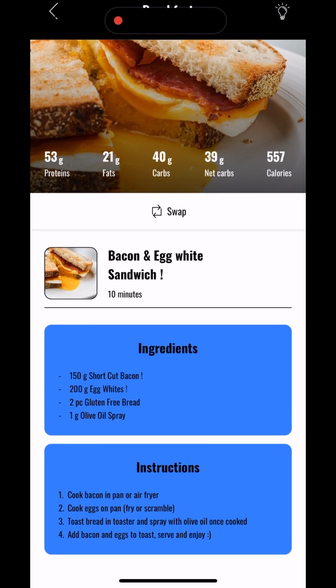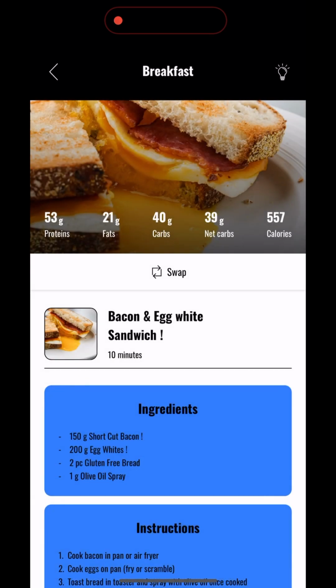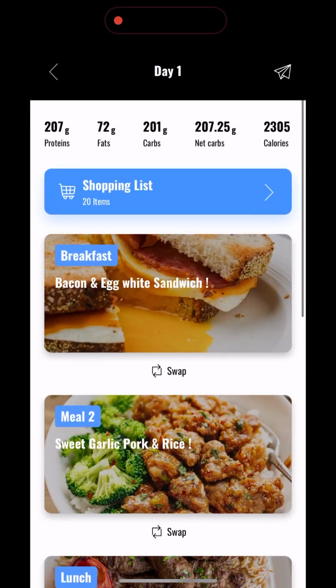Now, if there's a meal that you don't like, you can see this swap button right here. Hit that swap button there, and then you can swap that meal out for something else, okay? So if you press that button, it gives me a notification, and then I'll put something in there that's got the same amount of calories, fats, carbs, and protein in there to make sure it's a nice balanced meal and it fits into your current nutrition plan. Now, that's the same with all meals there. You can do that with all the meals. And what we're going to do now is we're going to jump into the shopping list.